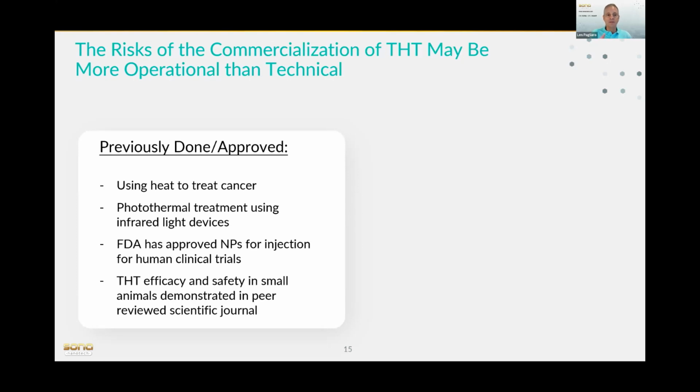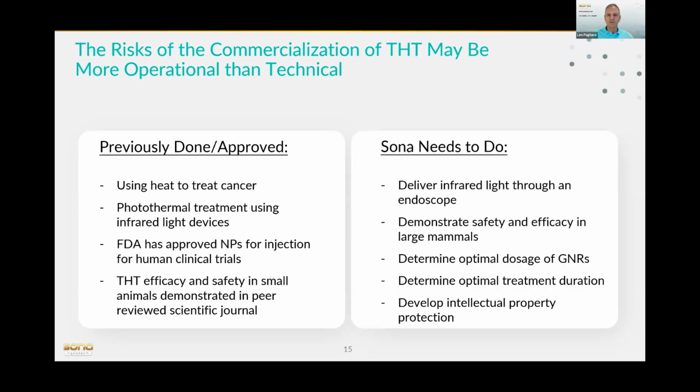The FDA has approved nanoparticles for injection for human clinical studies, not yet to market, but in human clinical studies. That's a very positive thing, of course, and these are metallic nanoparticles, somewhat similar to ours. And finally, targeted hyperthermia efficacy and safety has been demonstrated really well in small animals and published in peer-reviewed publications.